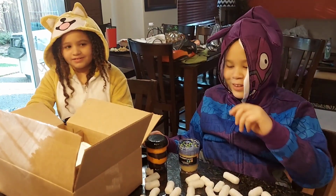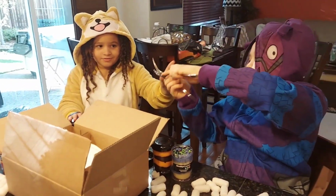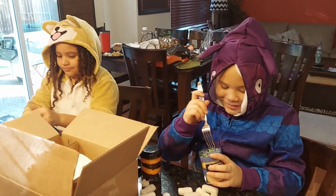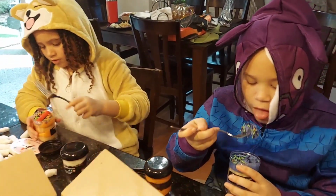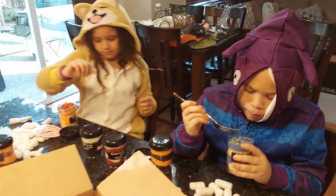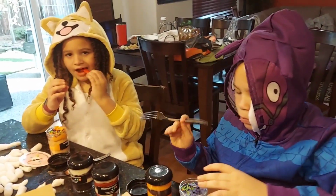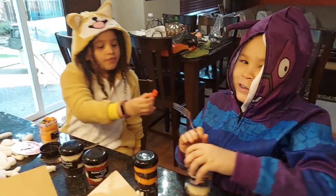Mm-hmm. Hold up. Let me grab a fork really fast. Pass me one, too, of course. Okay. This is gonna be so good. Return of the Cookie Monster one first. Oh, whoa. Of course we need to try the frosting. Frosting. Goodness. Yeah. This is so good. Look at this finger. The Cookie Monster one. Try the finger.